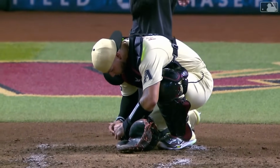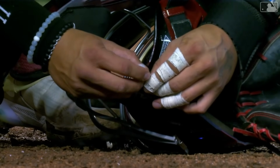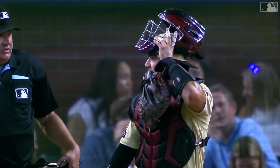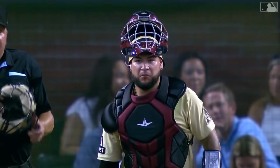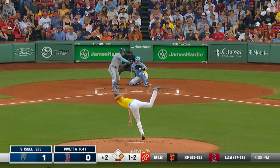Welcome to baseball in 2023. That used to happen to Gabby Hartnett all the time. Didn't it? Oh, yeah, you're right. It's the little thingy on the end of the other thingy. The little earpiece thing. Yeah, that's why he was looking in the dirt. Just a tiny little piece. The thing that goes in the thing. Is it working now?